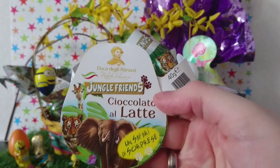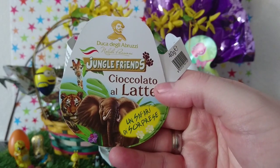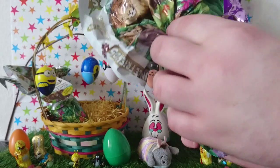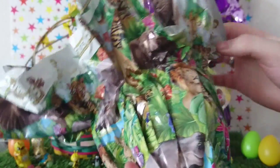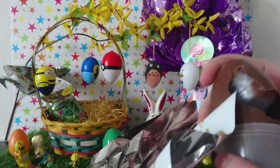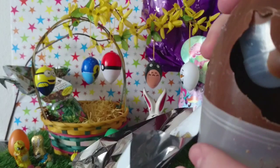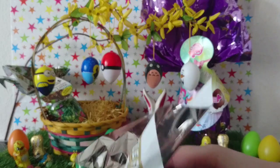It only says on the flyer Un Safari di Sorpresa, so there should be something safari related in there. Oh, there's no checklist or something, so I don't know what's inside. They're beautifully wrapped, by the way, in this cool safari paper. And the egg is already broken, so let's keep the paper on the table. So there's the egg. Actually, it's broken and melted inside. So let's break it a little bit more.